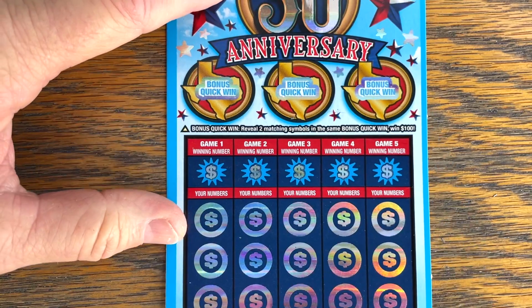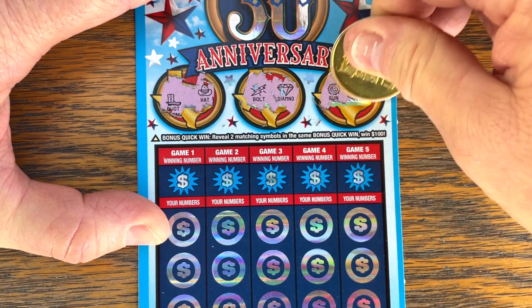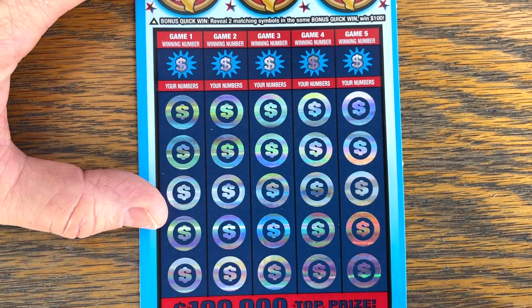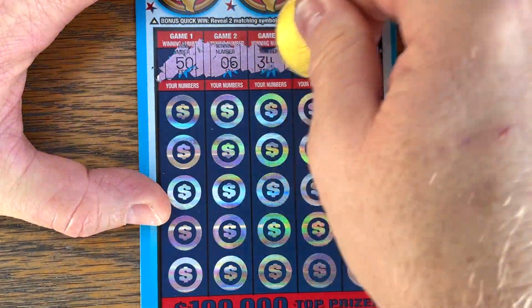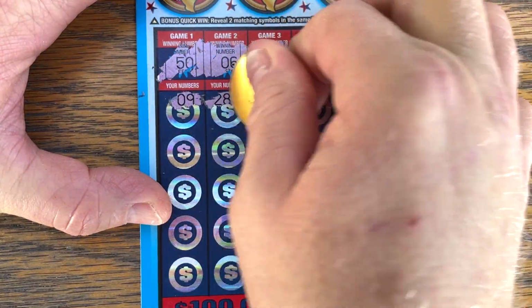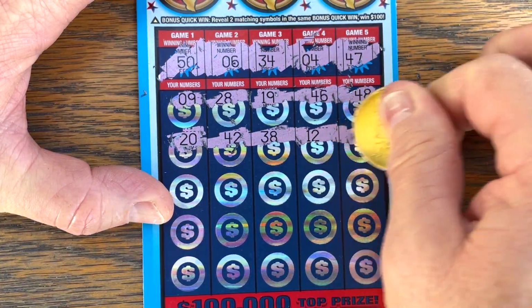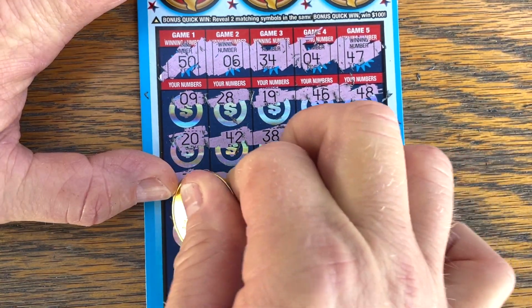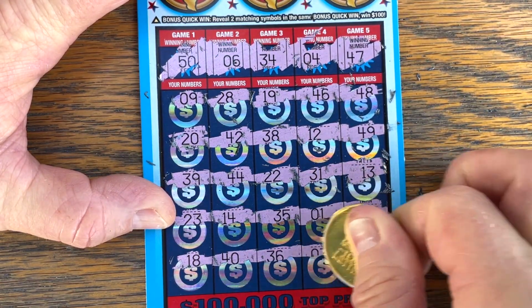All right, let's see if we can find that cake on 30th Anniversary. 36, 37. All right, up top, looking for two matching symbols for $100. Boot, hat, bolt, diamond, sun, cactus. Oh, I forgot my other coin. All right, just trying to match the number up top or a 25 or the cake symbol for $30 instantly. 56, 34, 4, and 47. Or multiplier cake. Let's find some cake. And last row, 18, 40, 36, 3, and no match.